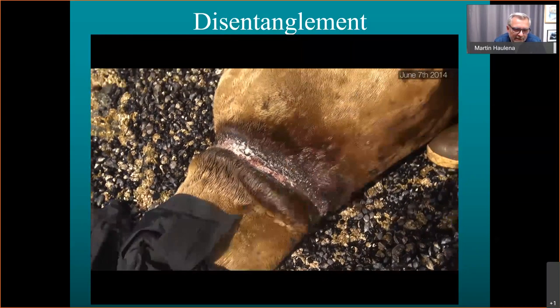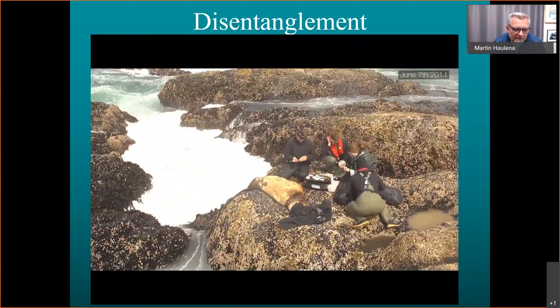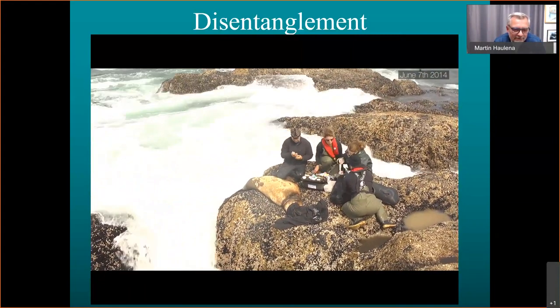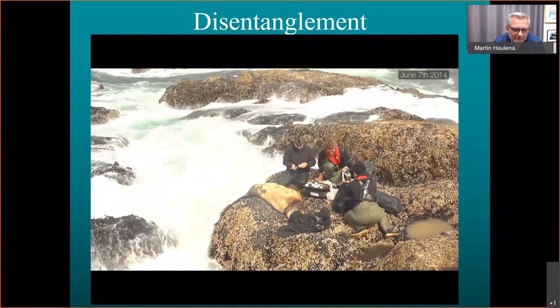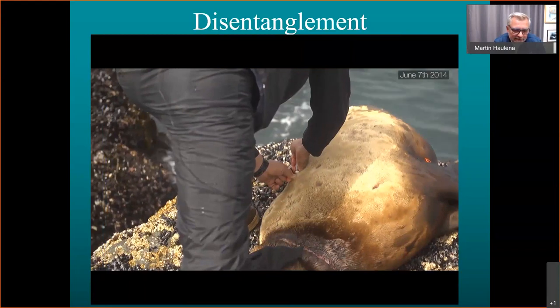And then you kind of see the waves working here. This is where DFO comes in as well. Look at everybody, we're all focused on the animal, and no one's looking at this massive wave. So folks are looking out for us. They're ready to rescue us as well as the sea lion if things go awry.